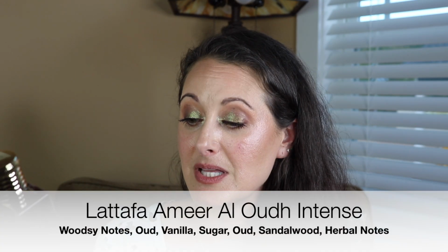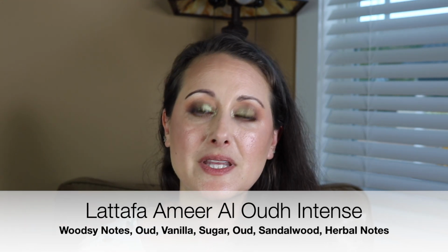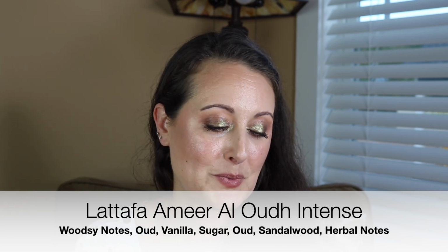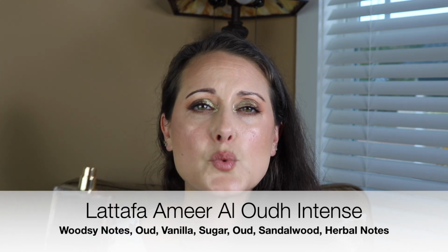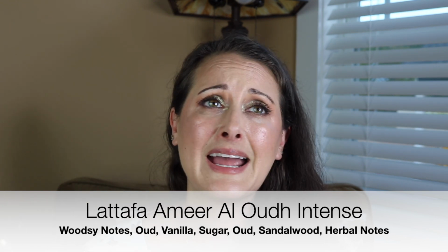Definitely a beautiful, sweet, yummy, woody fragrance. And then next we have this one here. This is Amir Al Oud Intense from Lattafa. This one had been recommended to me so much by so many people, and I finally bit the bullet and got it last year. This is a beautiful, sweet, sugary vanilla and oud fragrance, and I love it.